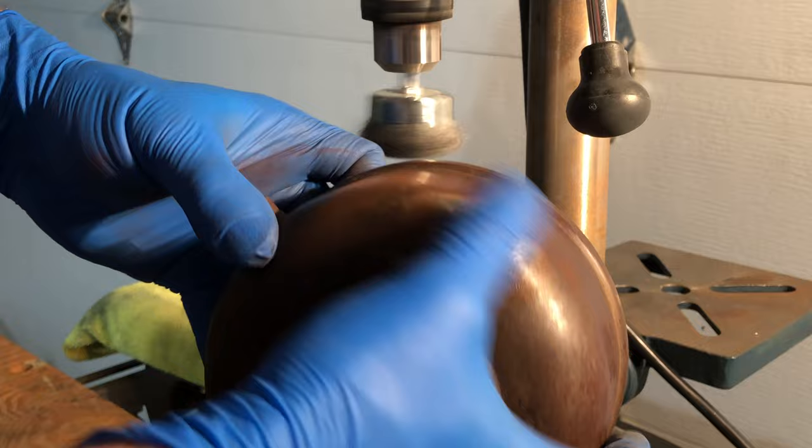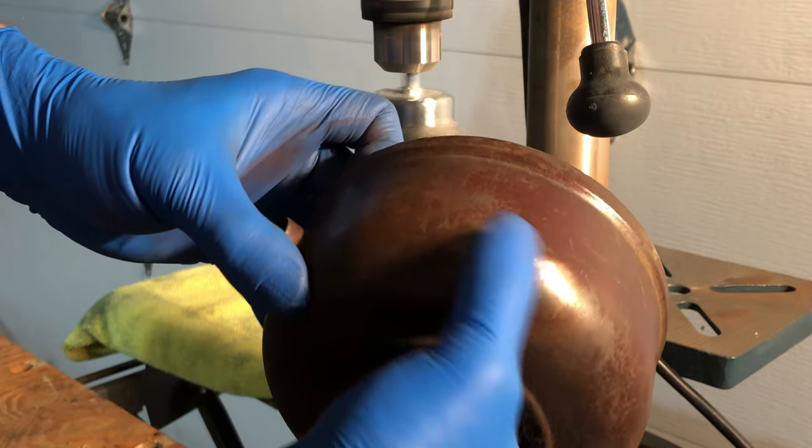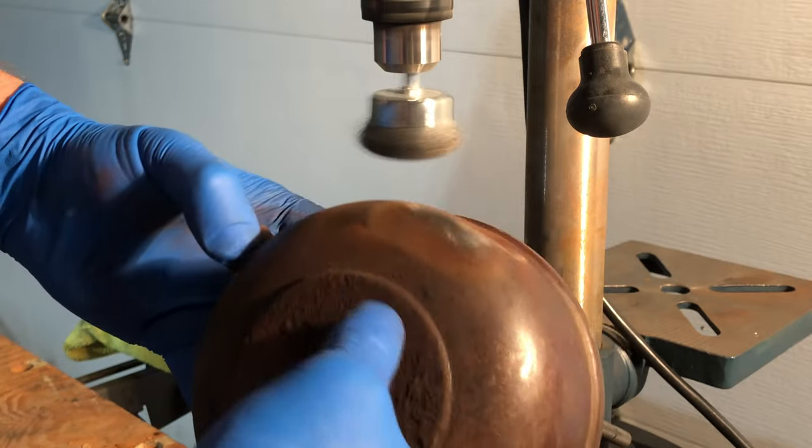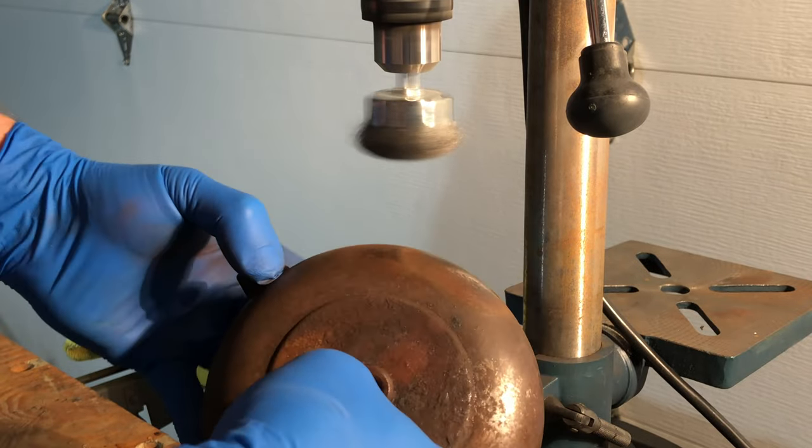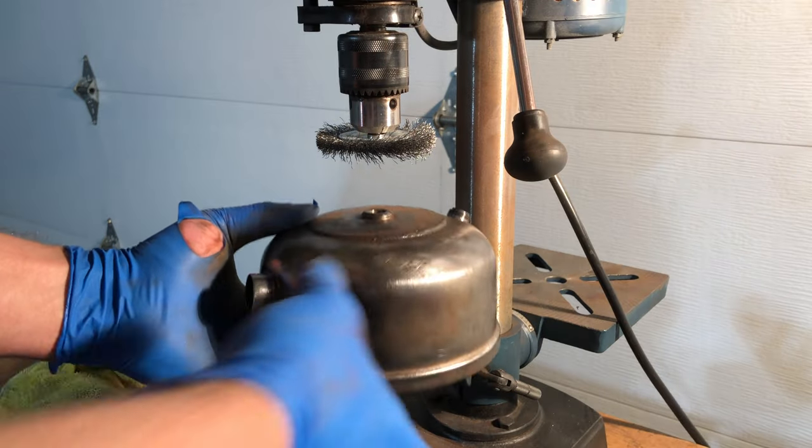So I think it gives you some idea. I won't force you to watch the whole thing. This will take a while to do the whole fount, but I'll see you when I'm done. And presto change-o.